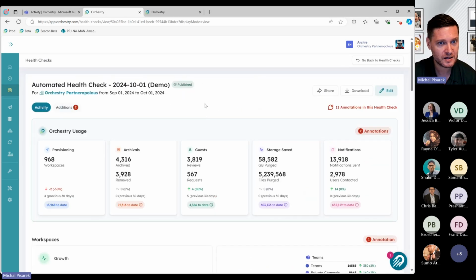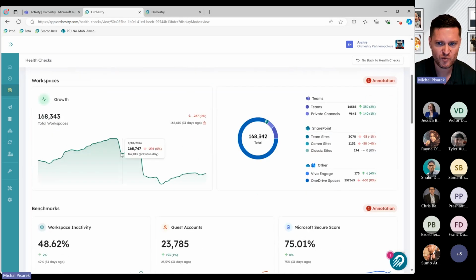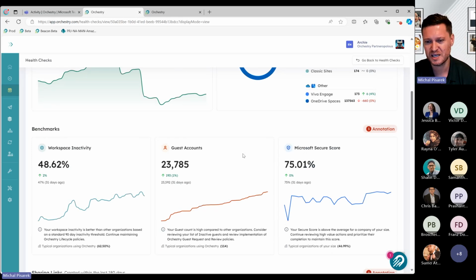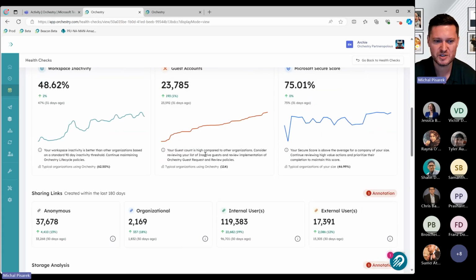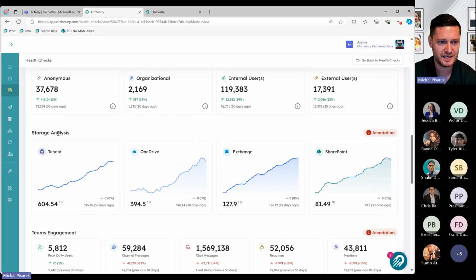Now, a health check, if you remember, has a bunch of information across your entire tenant, your growth of workspaces, teams, SharePoint sites, guest accounts, sharing links created from a security perspective, teams engagement. But what we're really interested in is understanding our storage analysis through here as well. So as part of a health check, I can see my storage trends, which is really, really important.